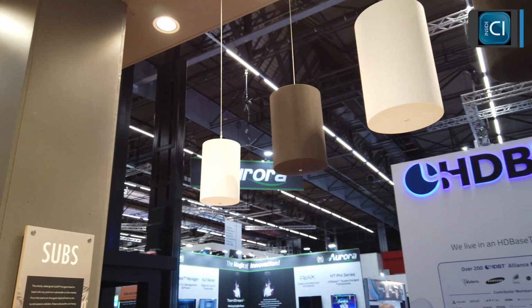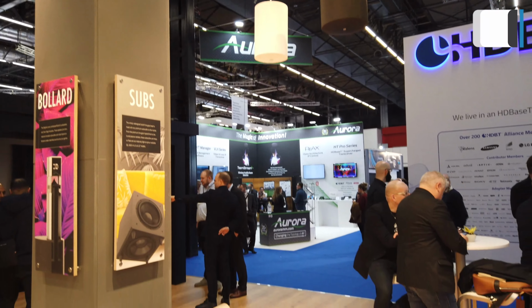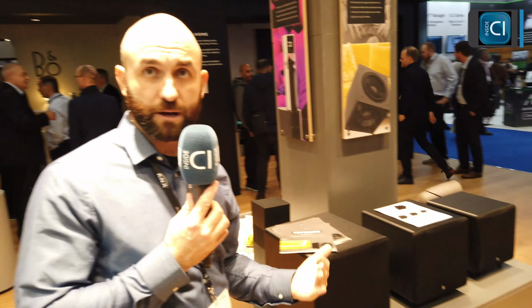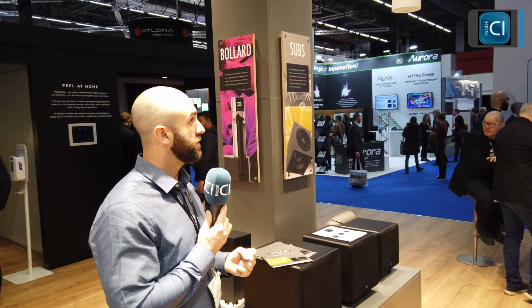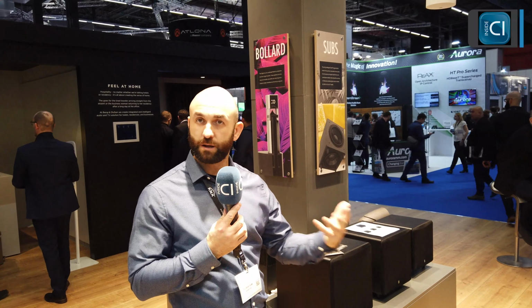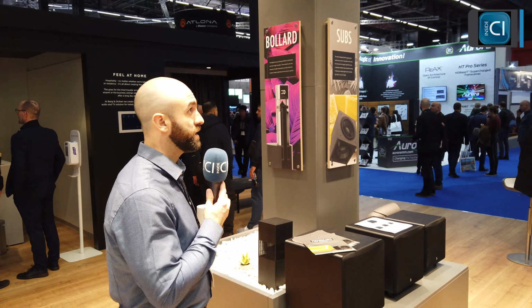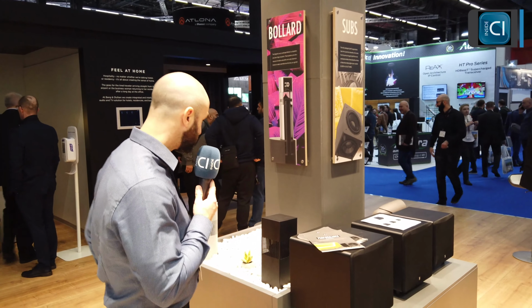Now, because of the shape being quite straight and symmetrical, we were able to add a passive driver at the back of it for a lot more bass. So it's one of our traditions. We always try to add some passive radiators for our outdoor product as well, so that you get a lot more bass and use the energy that's already there to create a little bit more lower end.